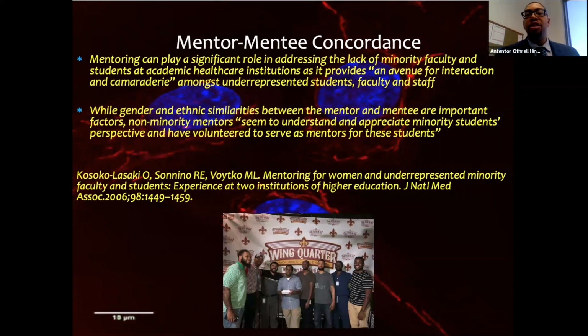So one of the key points that I'm touching on in the slide says that mentoring can play a significant role in addressing the lack of minority faculty and students at academic healthcare institutions, as it provides an avenue for interaction and camaraderie amongst underrepresented students and also faculty and staff. And that's why I said that a safe zone is needed for mentees so that they can see individuals that look like them and are going through the same goals. But at the same time, because you need advisors or mentors for this group that maybe look like them or someone that is additionally working with them in this space, they have someone that can actually mentor them.